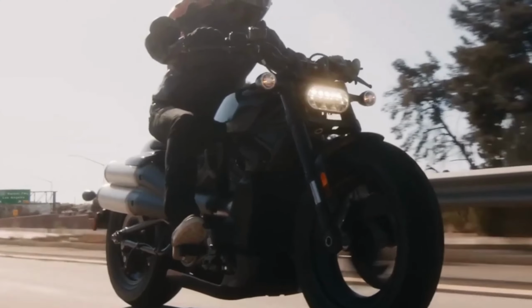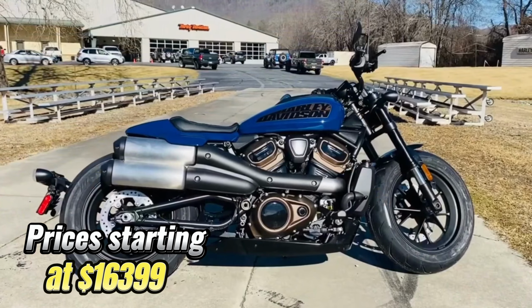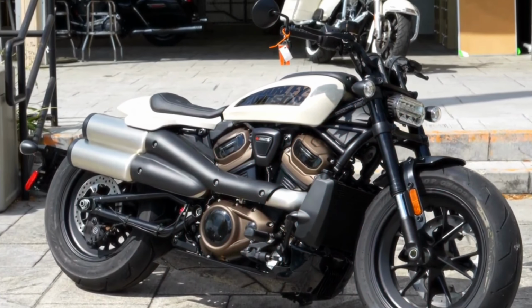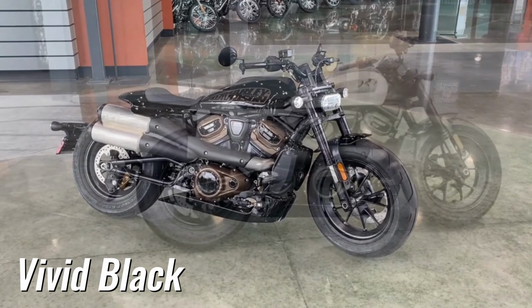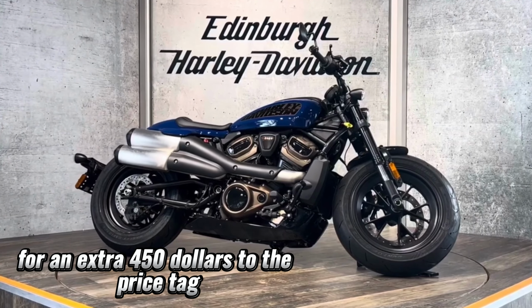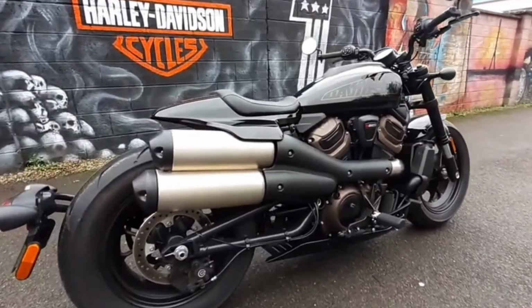Price and availability. Though initially introduced as an entry-level option for Harley-Davidson fans in 2021, the 2023 Sportster S is no longer the cheapest in the current lineup, with prices starting at $16,399. You have four color options for the 2023 Sportster S. We had it in Vivid Black, plus options of white, gray, or blue for an extra $450 on the price tag. In all honesty, I think the black looks stunning for this bike.